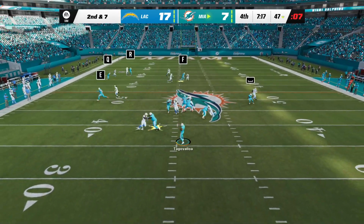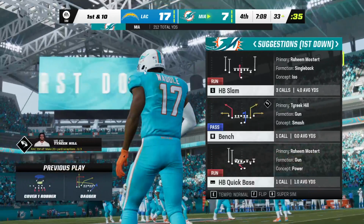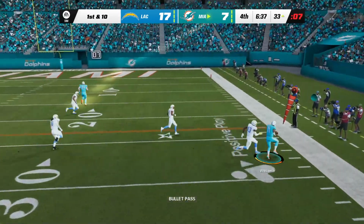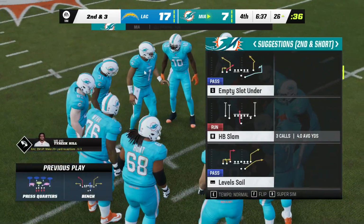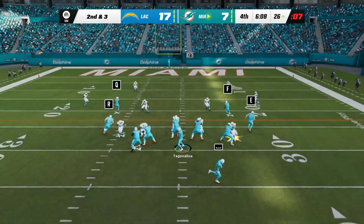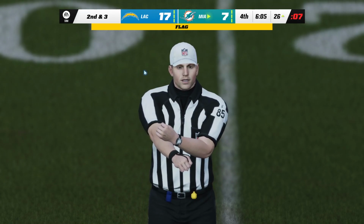On 2nd and 7, Tua. Finding Waddle crossing the field and bringing it in. And he's brought to the ground with another first down at the Chargers 33. Here's Tua. Throwing for the out route, he finds Wilson. And he is out of bounds inside the 30. That's good. The completion there for 7 yards, and it'll be second down. Tua going to throw. That's going to be caught by Waddle. And he'll be marked down right at the 20-yard line.